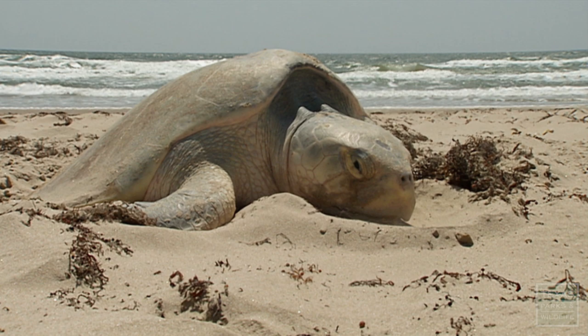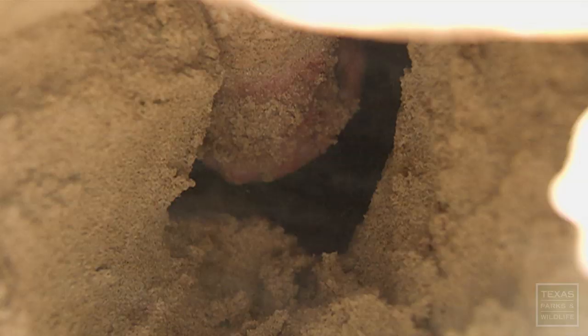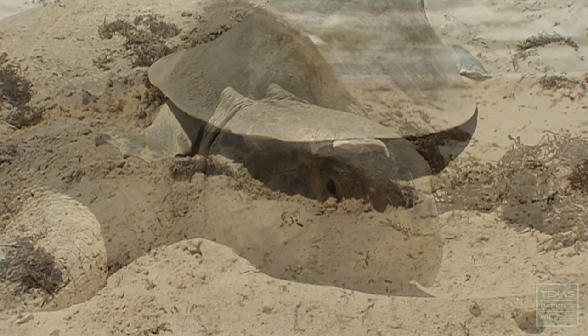Nesting Kemp's Ridley sea turtles are only on the beach for about 45 minutes. She lays the eggs. They come out in 1, 2, or 3 at a time. They provide no maternal care for their eggs and don't return to the nest site. When the turtle is done, she will cover that nest cavity and she returns to the sea.